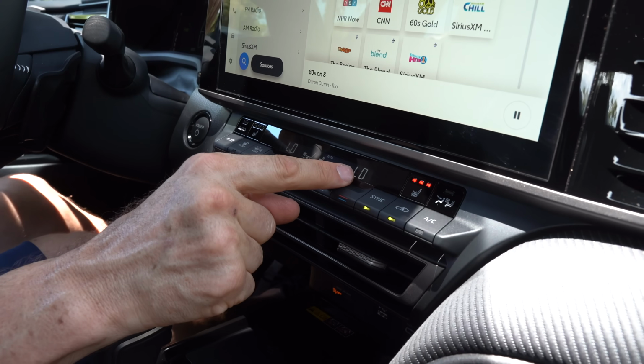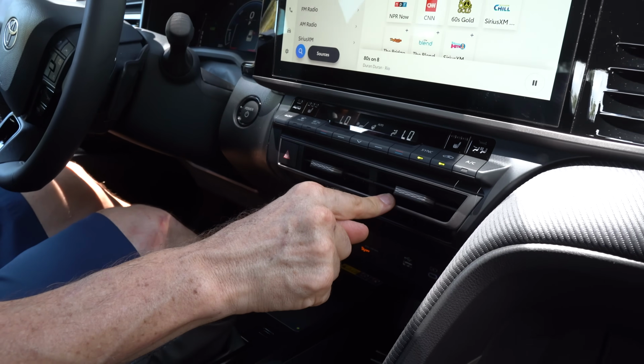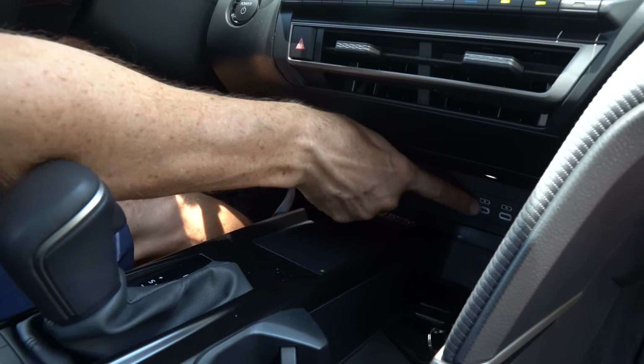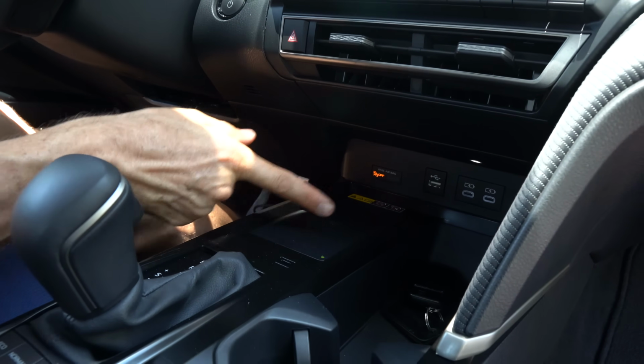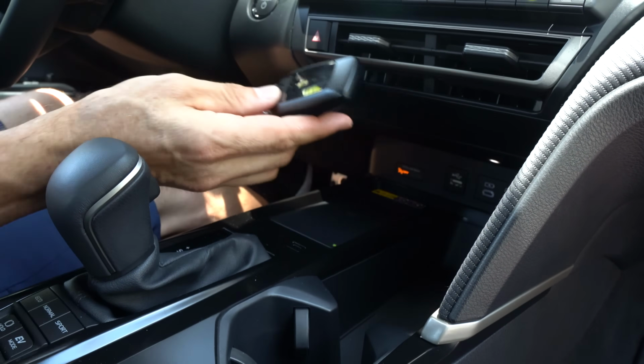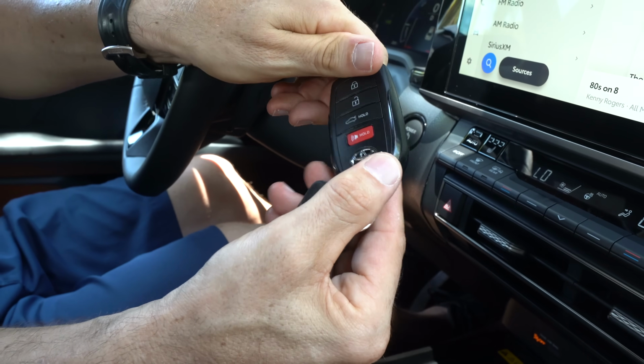You do have 3 stages of heated seats on the SE trim. Nice integration of the AC vents. And then down below, I'm gonna get the shifter out of the way. USB-A, USB-Cs, wireless charging, a place for 3 Twinkies. Here is your key fob. It actually says Camry on it in case you forget what car you bought.